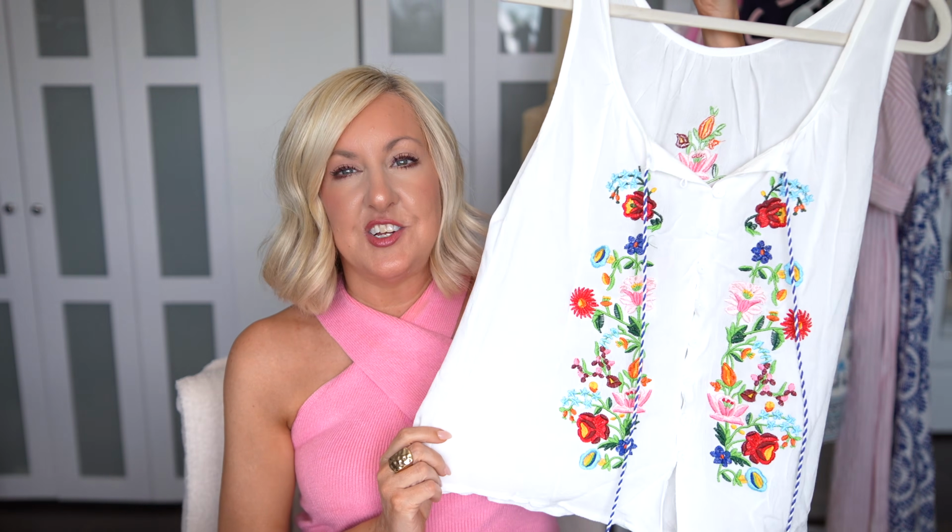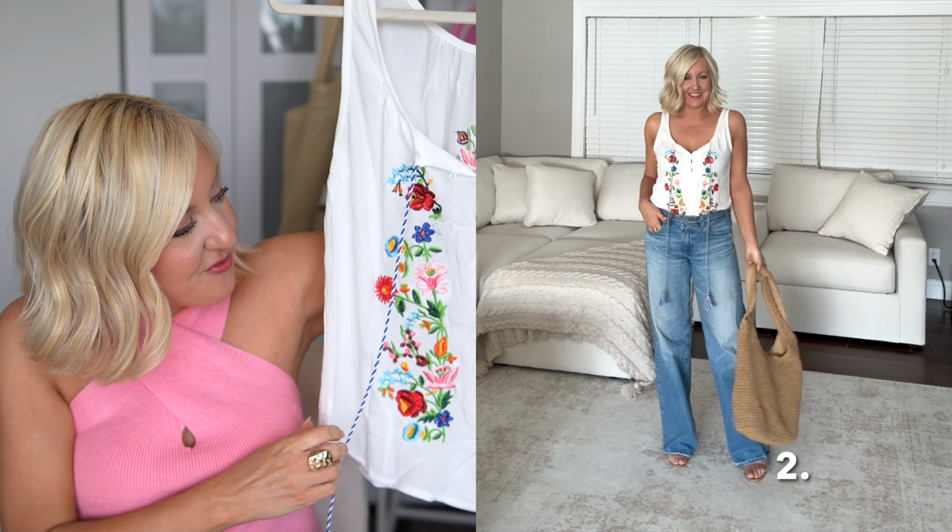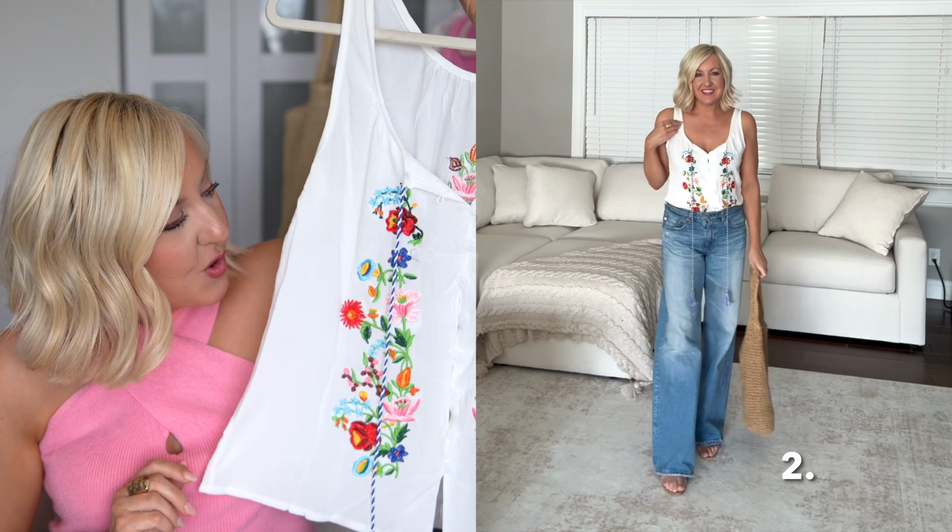So I did find some really great top options from Amazon that I'm excited to share with you, because I feel like spring and summer tops can be a little bit challenging to find really cute ones at really good price points, and this one I really love. So this to me just screams Free People look for less. It is this adorable little tank top with this little tie front. So I thought this was so pretty.